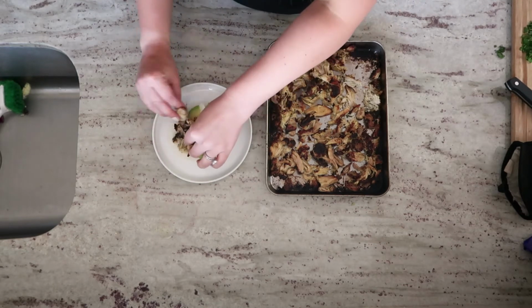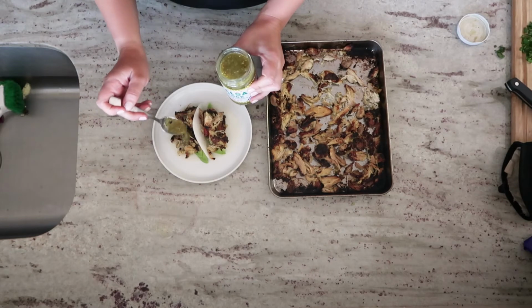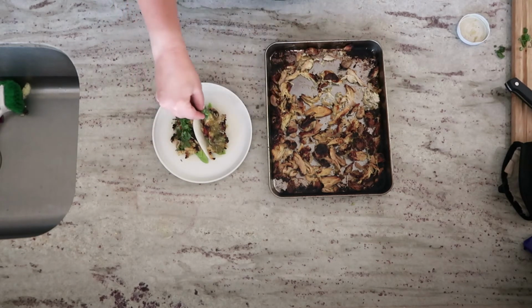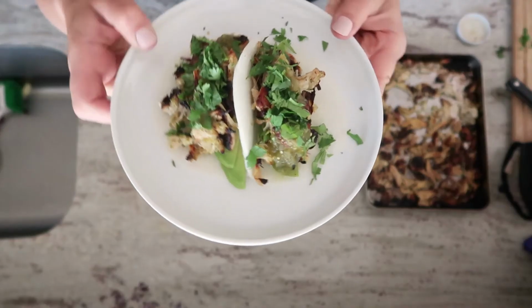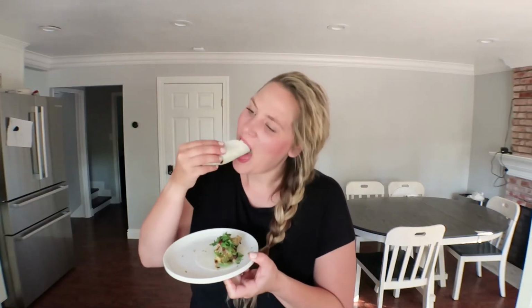Then add on this amazing Salsa Verde chicken. Ooh, this is so good. I like to top it with a little bit more of the salsa and then some cilantro. Now you have the perfect street style tacos that are a fraction of the carbs and beyond delicious.